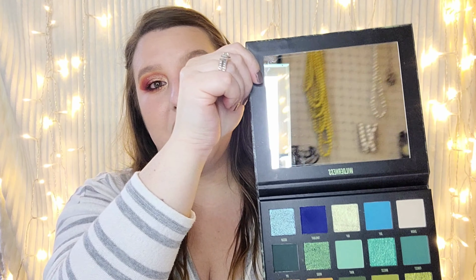Oh, I guess I can show you. This is the mirror. It's a really good size. I actually still have the plastic on it, because I'm kind of weird. I leave plastic on stuff a lot.